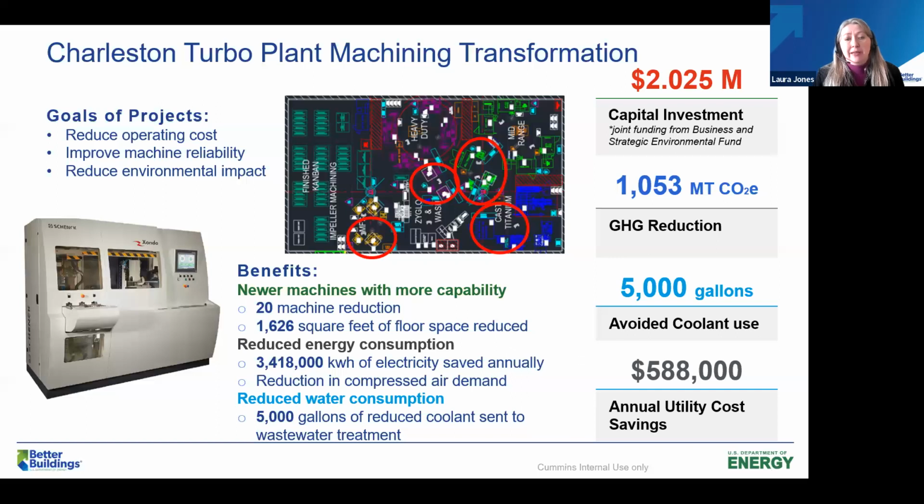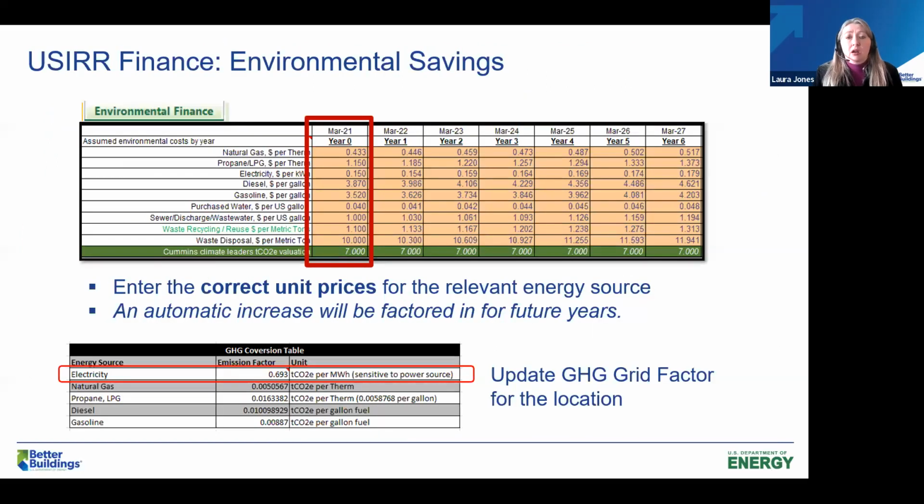The next slide, I just put a snapshot in here of our US IRR. So we have integrated environmental into our finance form. So a form like this is submitted with every single capital investment project. We've got some built-in escalators on the cost of, and these are all just example numbers. They're probably not accurate, but I did want to point out too that we also include a cost of carbon. This green line here, it's very conservative, $7 per metric ton of greenhouse gas. We've had that for years, and are in the process of reevaluating that, but we are trying to give that extra boost on the financial analysis for greenhouse gas reduction projects.